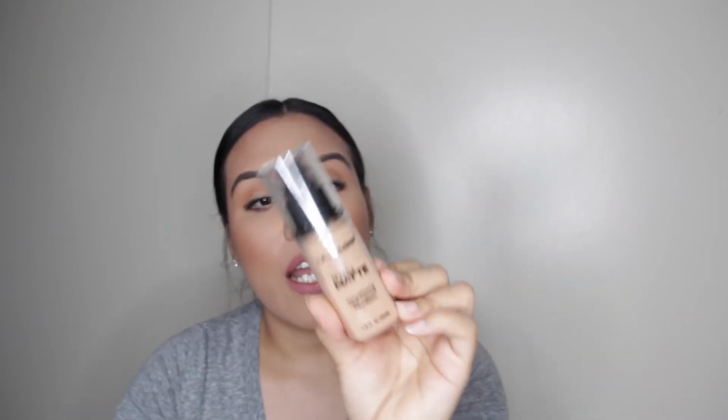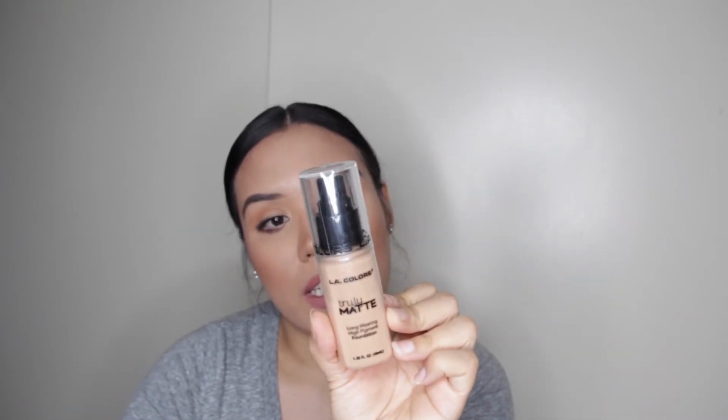I love matte foundations, but not to mention when you can get it on sale and it works very well, I get so excited. So the color that I got was Warm Honey.